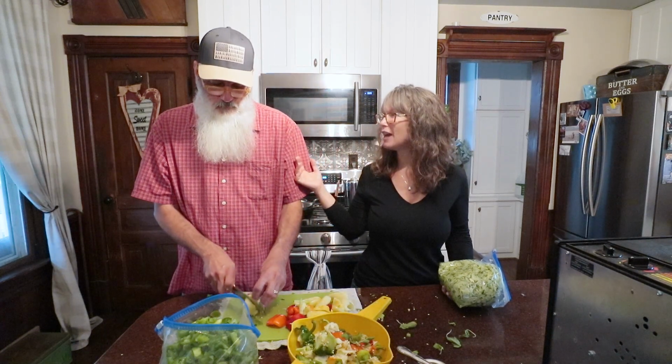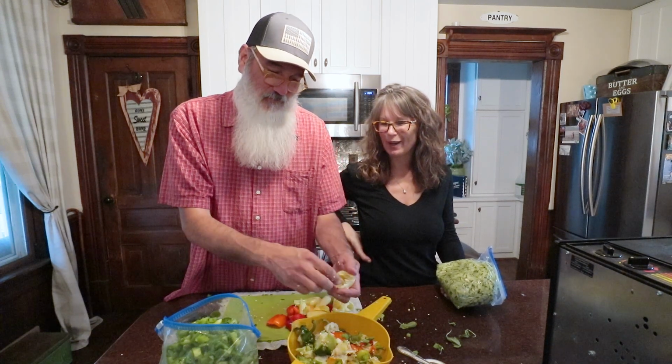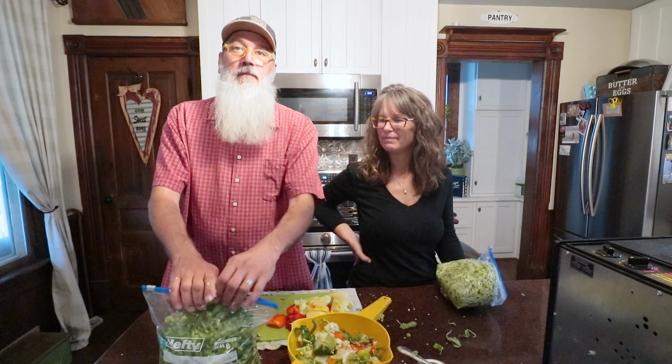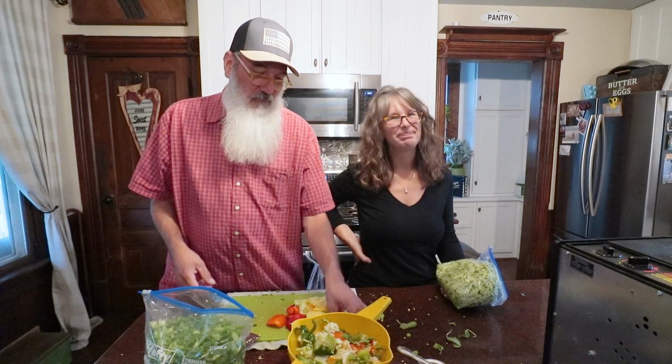For breakfast, Todd runs down there barehanded and grabs a handful of peppers out and comes back up and throws them in our breakfast. And sometimes when it's a big frozen chunk, you need to just slam it on the cement floor in the basement like you do with a bag of ice to break them up, and then you can just grab a handful and go.